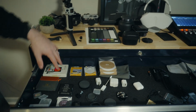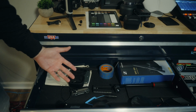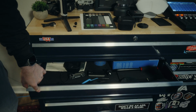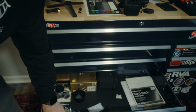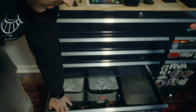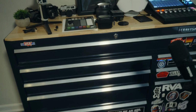This is photo stuff here. I originally wanted to keep this to be more audio stuff. That one's kind of empty. That one's kind of empty. It used to have cameras in it, but we took all the cameras out, and then more storage and boxes, etc. So again, not as organized as it probably should be, but hey, that's just how it goes, I guess.